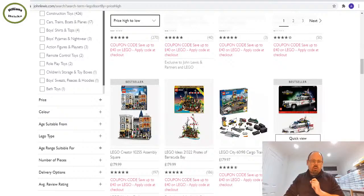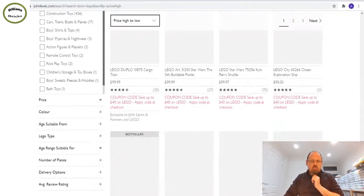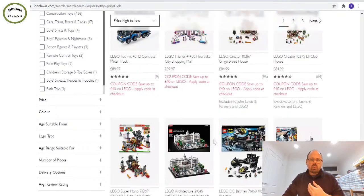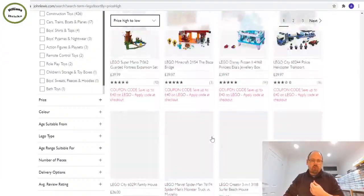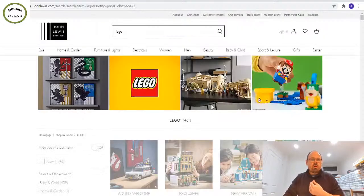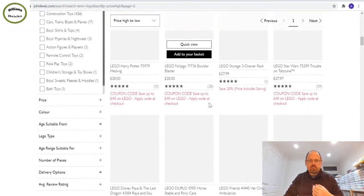I ordered the Assembly Square here, so you see it's £180, so it's still in stock. And then I ordered also, I'm just going to scroll down, because then that meant I needed to order just over £20 to get to my threshold limit of £200 to qualify for the offer, right? So I think I'm going to have to go to page 2. That's right. And the set that I ordered on top of it was a Star Wars set.